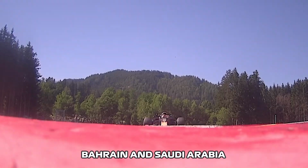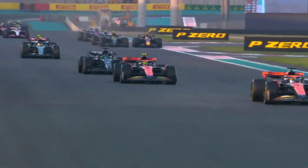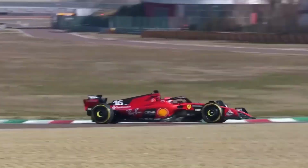Let's find out. After two intense races in Bahrain and Saudi Arabia, all the Formula One teams are now working hard to understand their cars better. Among them, Ferrari has emerged as the closest competitor to Red Bull. They're about 0.4 of a second slower per lap, which is not much in racing terms.